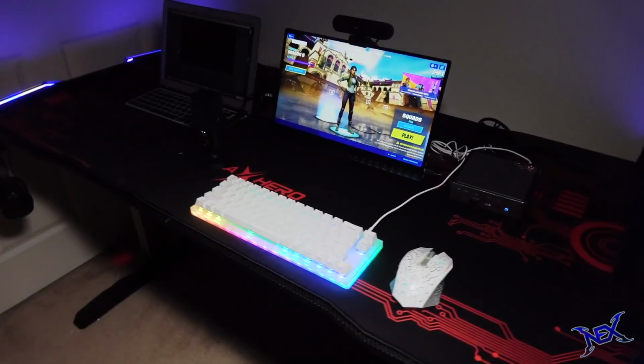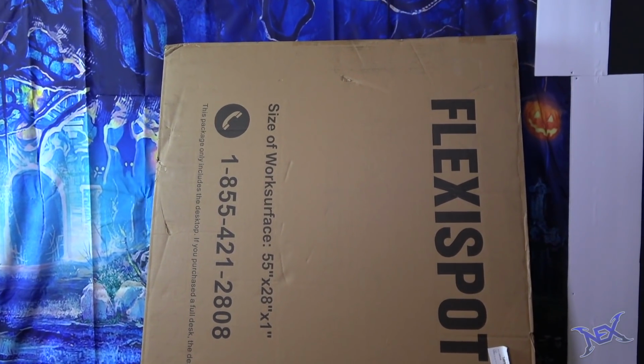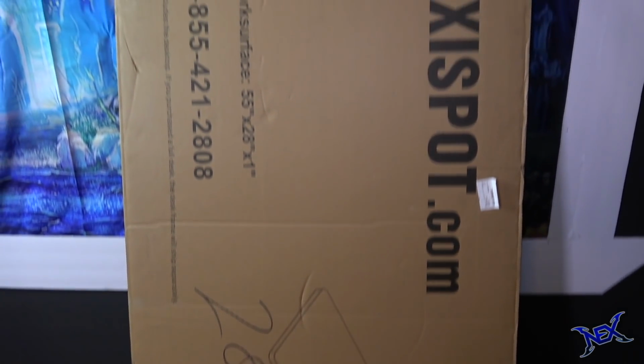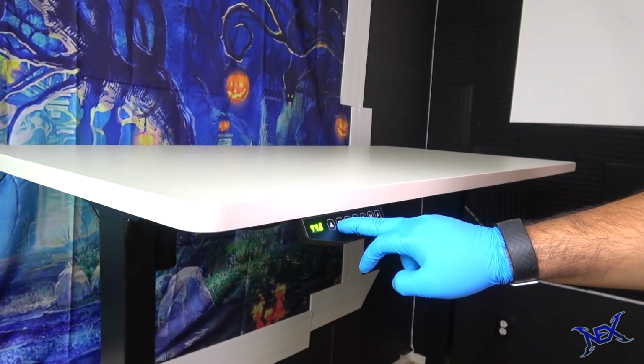And the big winner here at number 1 is this white top 55-inch height adjustable electric rising desk from Flexi. This desk takes the cake because of its size and power. It's very easy to control, and overall I feel like the white tabletop looks more elegant and it's more fun to customize.